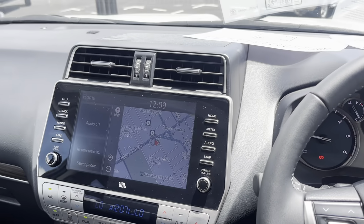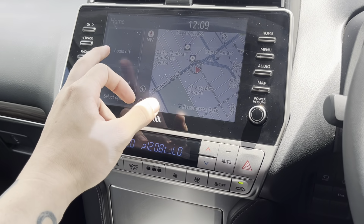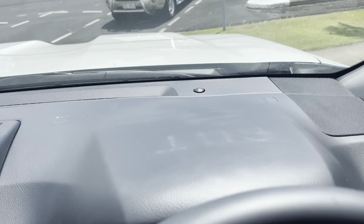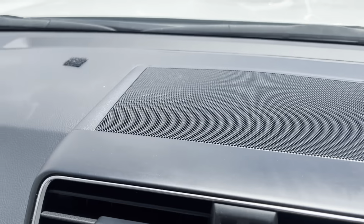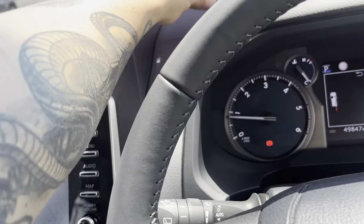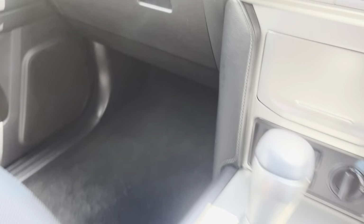A nice big touch screen in these Prados, so as you can see, it does have your maps already built in, as well as your Bluetooth through there. Give you a look through the dash. So it looks like it might have had a dash mat on it previously and has some of the stickers still on there. Now I can try my best and get those off, but sometimes they do leave a bit of residue on there as well. All nice and clean otherwise.